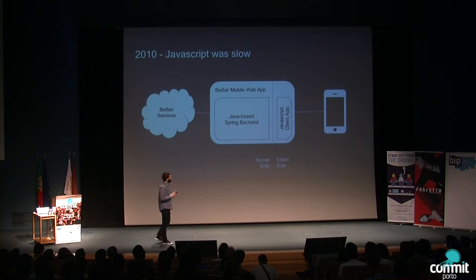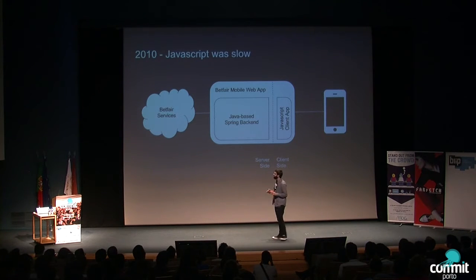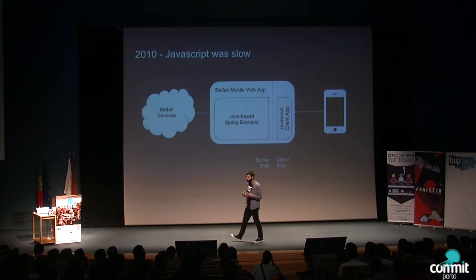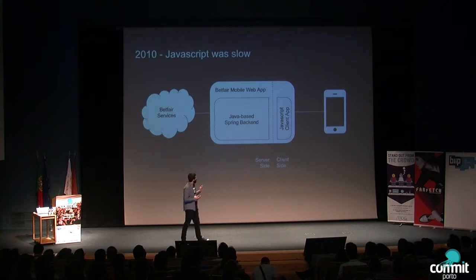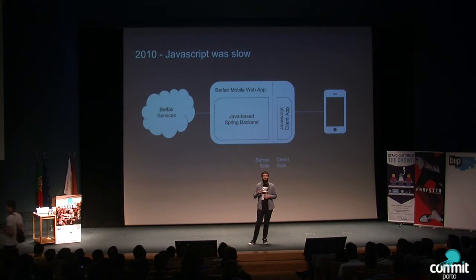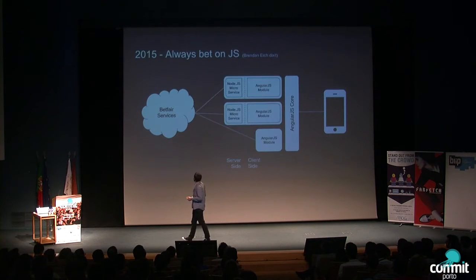Well, let's first go back to a time when JavaScript was thought to be slow. Back in 2010, we had a completely different application, mostly living on the server side through a Java-based Spring backend application. Once you accessed our website in the browser, the server side would generate a nice HTML document that would then be sent to the client. And with that document, we also sent a very tiny, very thin JavaScript client, so that we could do updates and form validation and all those kinds of things that you actually needed JavaScript for. Now, fast forward to 2015, a lot has changed.